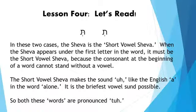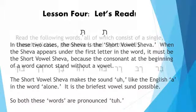The short vowel Shva makes the sound like the English A in the word alone. It is the briefest vowel sound possible. So both these words are pronounced the same.